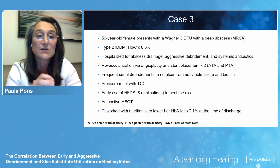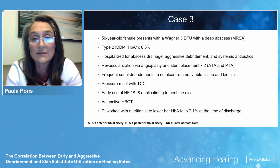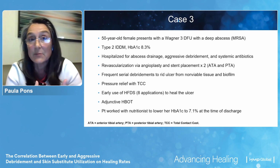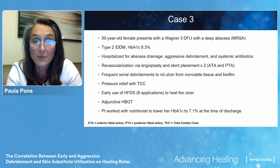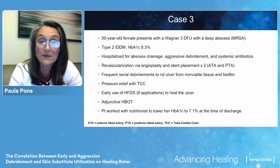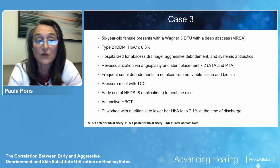Once she presented to the wound center, she underwent frequent serial debridements to get rid of all non-viable tissue and address the biofilm. And we started her on a total contact cast to relieve the pressure from the ulceration. This allowed her to continue to ambulate and at the same time protect the wound by relieving pressure from it. We started with the early application of human fibroblast-derived dermal substitute. We completed 8 applications of that skin substitute to heal the ulcer. Simultaneously, she had adjunctive hyperbaric oxygen treatment to help treat this Wagner 3 diabetic ulcer.